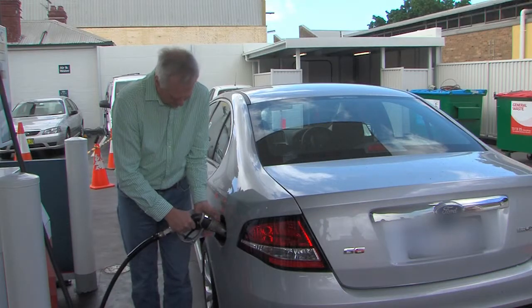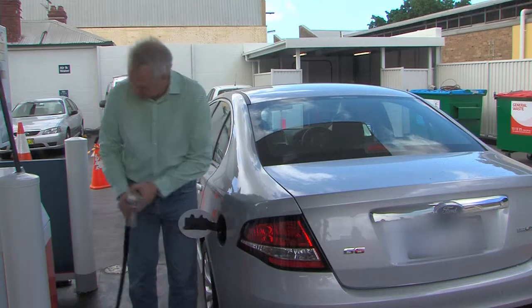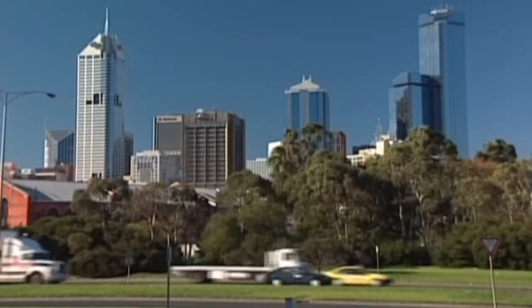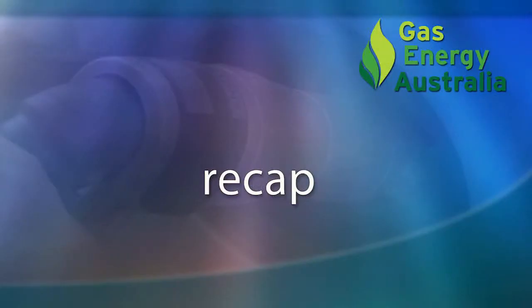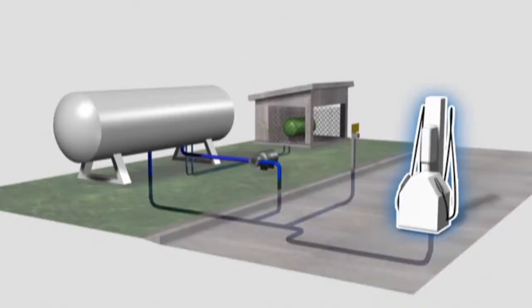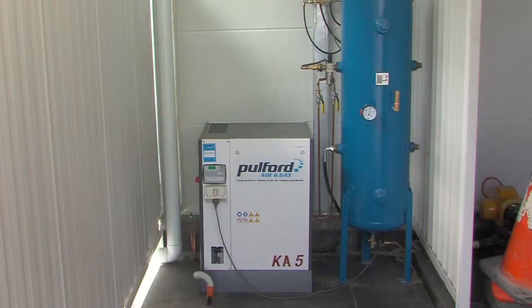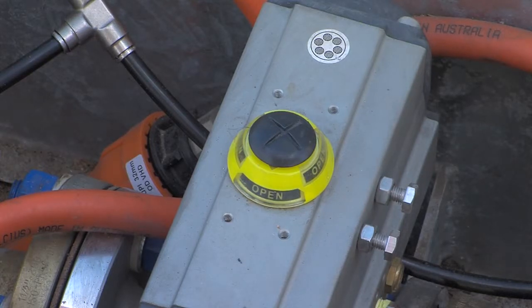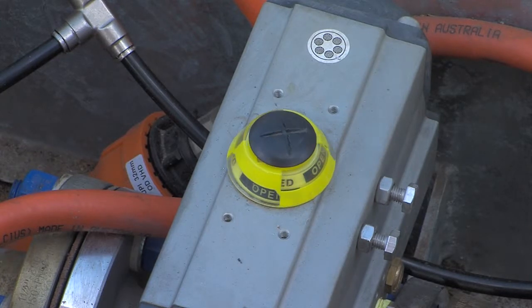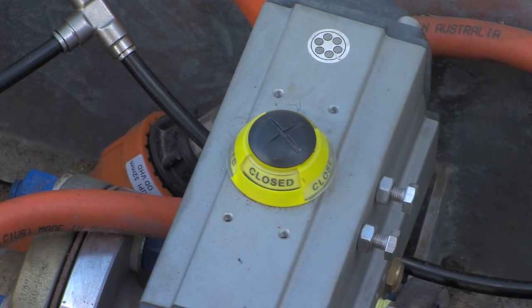This concludes the presentation on LP gas for use in automotive vehicles, the versatile and economical LP gas for cars and trucks. Now, let's recap on the main points. An LP gas system is made up of a storage tank, pipework, valves, pump and a dispenser. Compressed air is used to hold all the air-actuated valves open. The emergency shutdown procedure will close all air-activated valves in about 12 seconds if any emergency stop button is pressed.